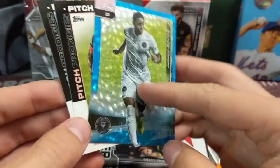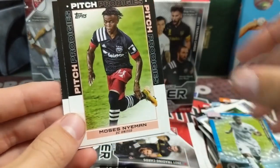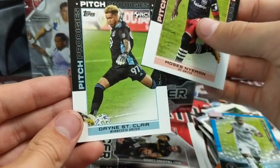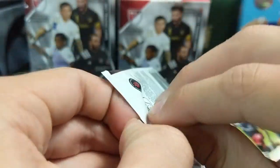It's nice. Out of 25, 11 out of 25, Andres Reyes. That is a nice card. Pitch Prodigies, that's the blue. Yeah, that's a hard pull. One in 37, is that right? It's actually not that bad.